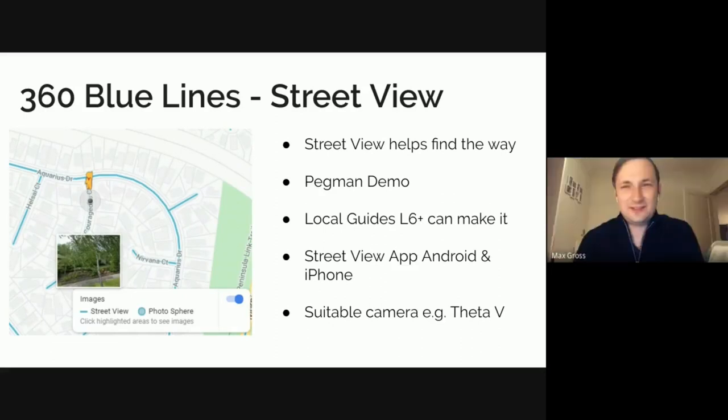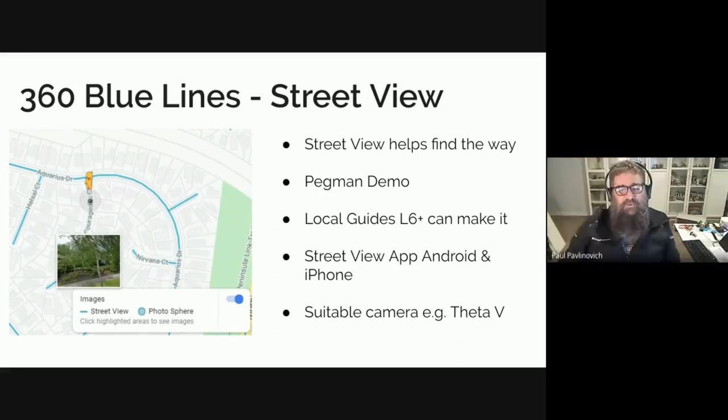But it's so hard to do. Even for me, I find it really challenging. Yeah. With the Theta V, it actually is a little bit difficult, I have to admit.